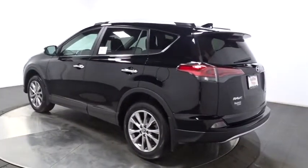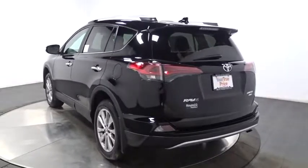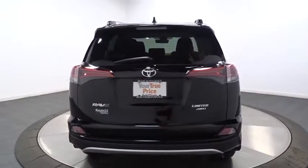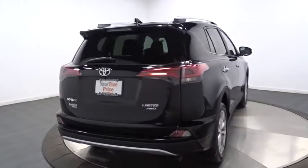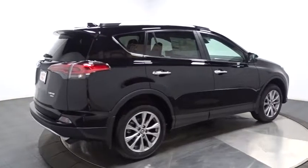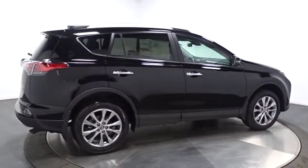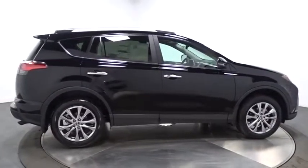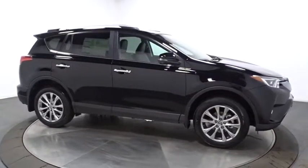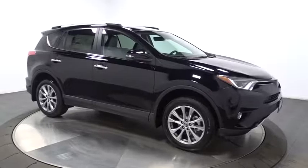This vehicle has less than 100 miles. Here are some of this vehicle's great options. Keyless entry, lane departure warning, leather-wrapped steering wheel, trip computer, fog light, compass, electronic stability control, clock, tachometer, outside temperature gauge, tinted glass, engine immobilizer, steering wheel controls, low tire pressure warning, four-piece floor mat set.